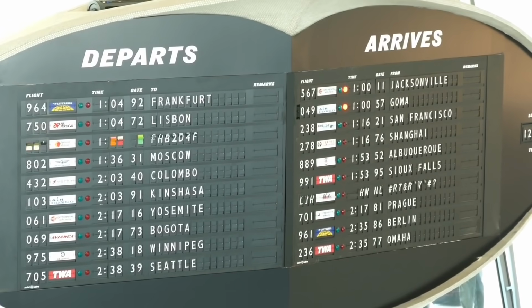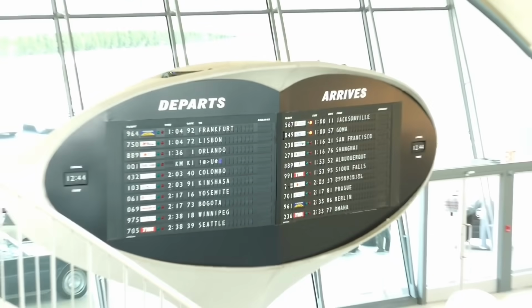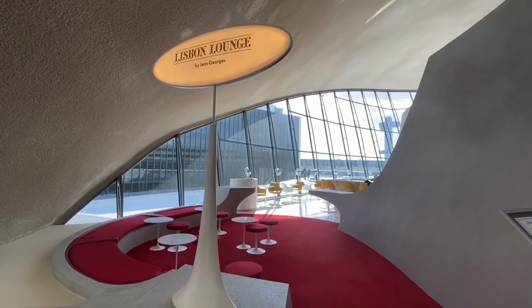On the mezzanine is the Paris Café and the Lisbon Lounge Bar. These aren't run by the hotel, and I'll cover my dinner experience later on.